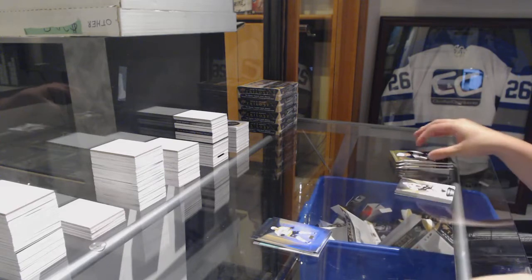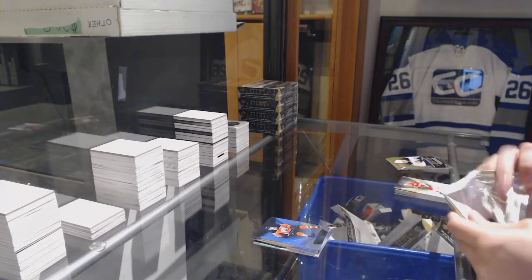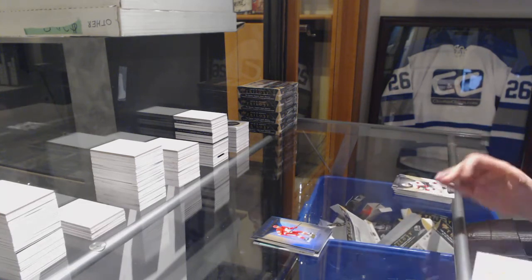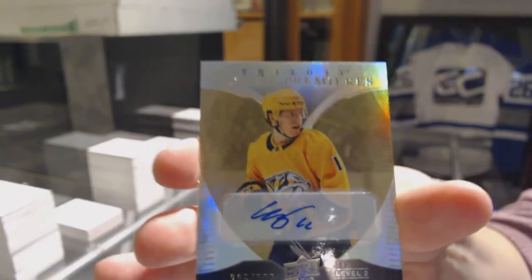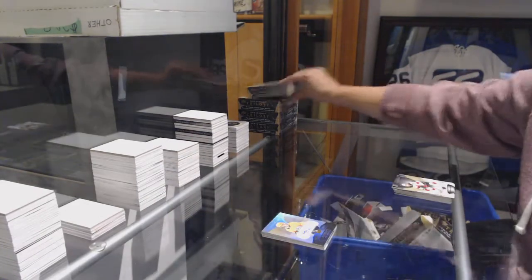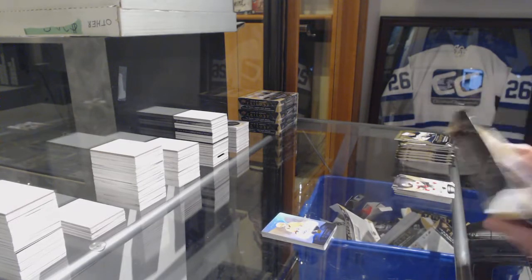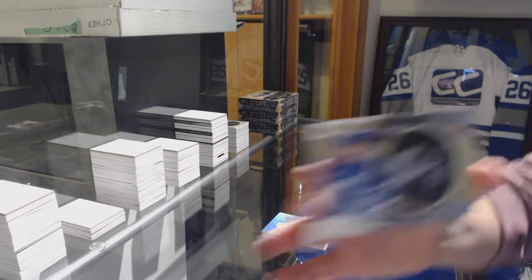Rookie for the Nashville Predators, Eeli Tolvanen. Blue for the Oilers, Ryan Nugent-Hopkins. Rookie of Dillon Dube for the Flames. And we've got a rookie premieres auto number to 399 for the Nashville Predators, Eeli Tolvanen. We've got a signature pucks for the Tampa Bay Lightning, Yanni Gourde.